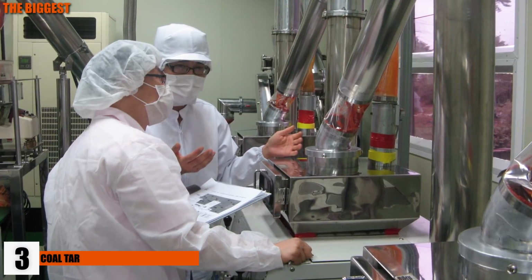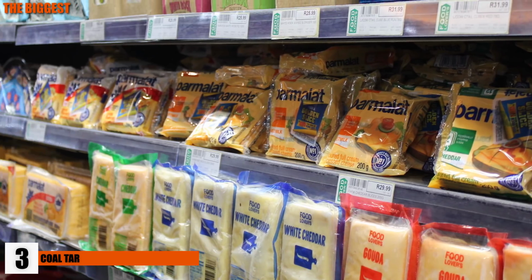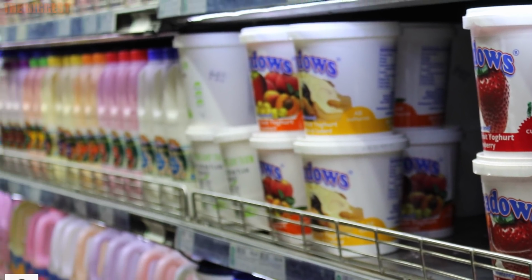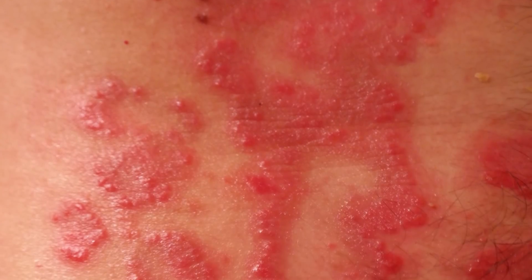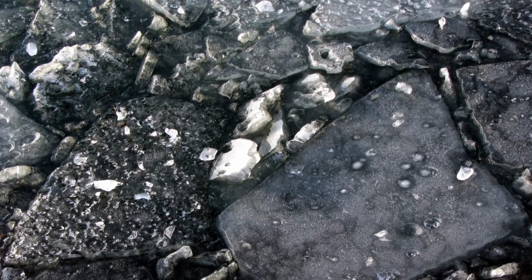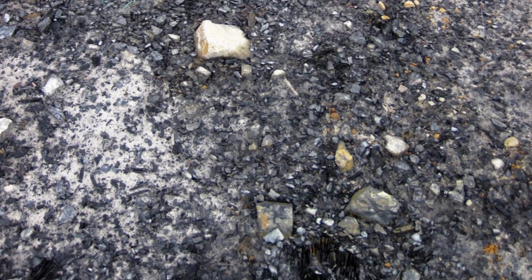Number 3. Coal tar. Processed foods contain many different types of dyes to change their colors to something that is more appealing to your eyes. One of these dyes can be derived from coal tar. If you were exposed to raw coal tar, you would break out in a serious rash, skin discoloration, and sun sensitivity. Now, however, it can be used to help treat skin conditions like psoriasis. Still, you probably don't want to consume anything that is dyed with derivatives of coal tar.